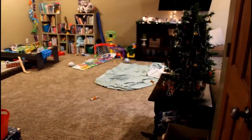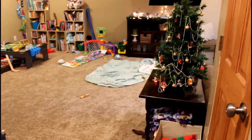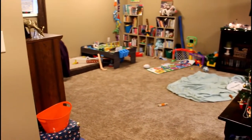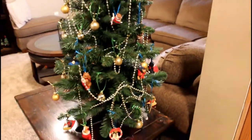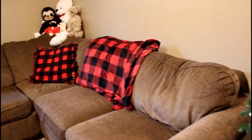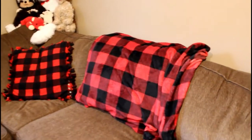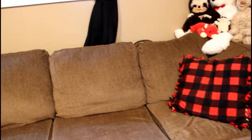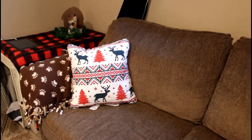Alright, so coming down the stairs, it is actually quite messy. Lucas was just down here, but the first thing you're going to see is this tree here. This is just a small 4-foot tree. And then over on our couch, we just have the buffalo plaid blanket and pillows. And then over here, we just have that super cute pillow.